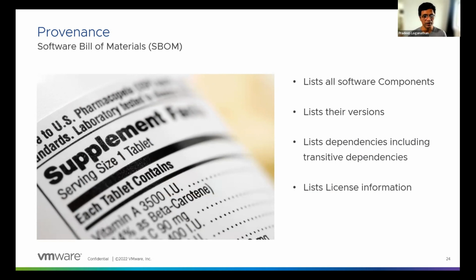In this case, the software artifact's provenance is provided by what is called a software bill of materials, or SBOM. An SBOM lists all software components within a software artifact. It lists the versions, and it also lists dependencies, which includes transitive dependencies. And it also lists licensing information. So that's what an SBOM is.